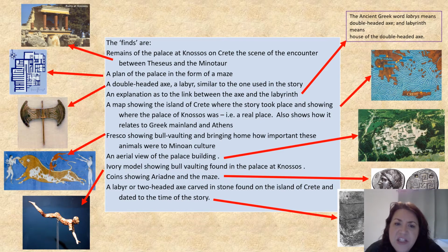So an explanation as to the link between the axe and the labyrinth. So that link is that the double-headed axe was called the labrys, and the labyrinth means house of the double-headed axe. So that's how the maze got its name. It was named after the axe. That's really interesting. Then we have the map showing the island of Crete where the story took place and showing where the palace was. And it's a real place. So that is a real palace, as we can see in that picture up in the top corner.